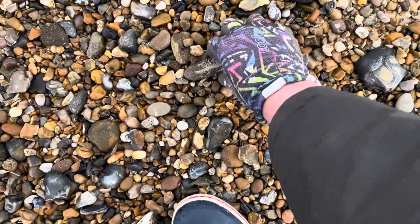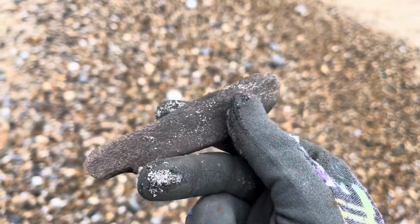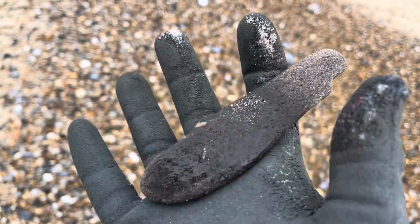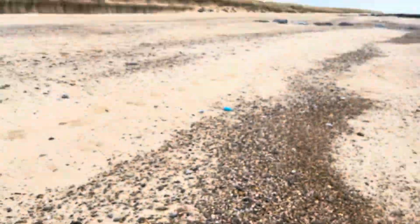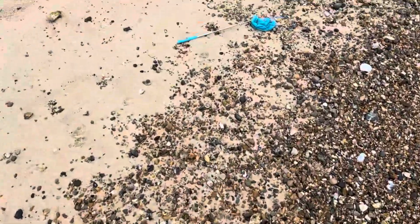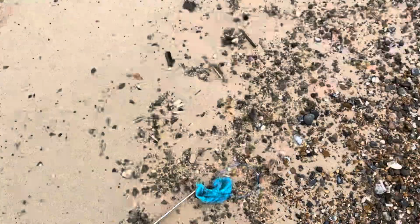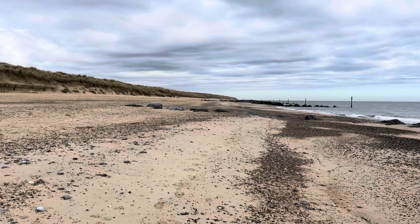Oh, and another bit. Oh, check that out. Another bit of fossil bone. Beautiful. Not having a bad day so far. I've just seen this, which looks like a little knit. Yep, now going to squeeze that in the bag. Decent. I think I can still get up a little bit further.